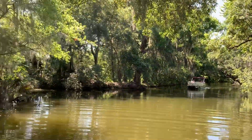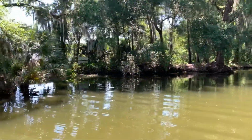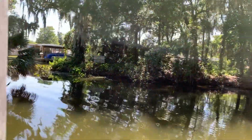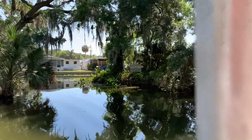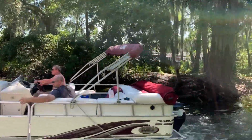Now off to the left here, you're going to see some development. This was actually grandfathered in because there's no development on the canal from this point to the protected habitat. But that's Les Chateaux Villa. That's French for mobile home park. I don't know, it just sounds good.